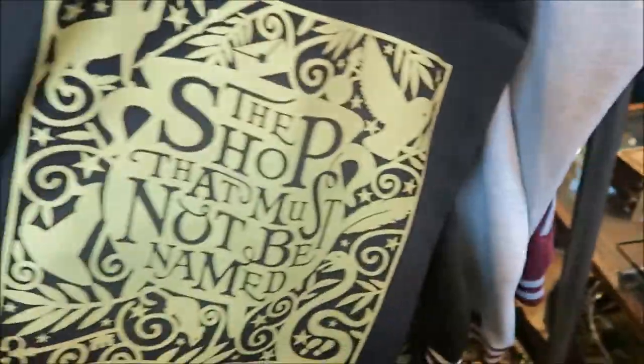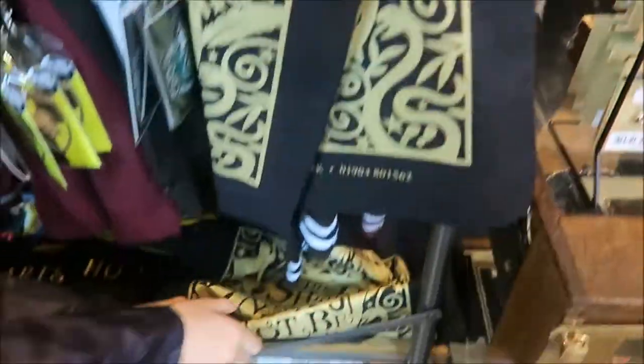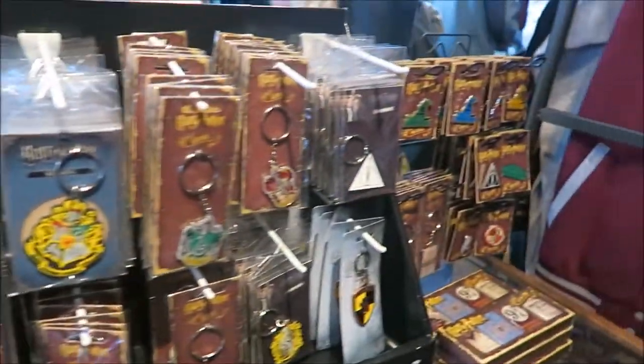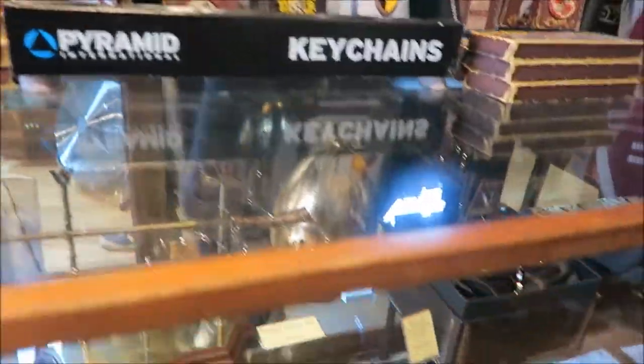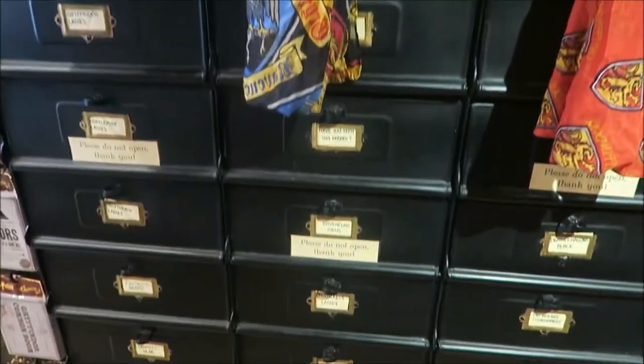Oh, this one's nicer though, Erin, the gold one. And that's the luck. Yeah, that one's better. Is there two? Oh, I see. Oh, yeah, that's display. There's the wands there. Look at those now. Yeah, the egg is very cool. It's a replica. Let's go. Thank you.